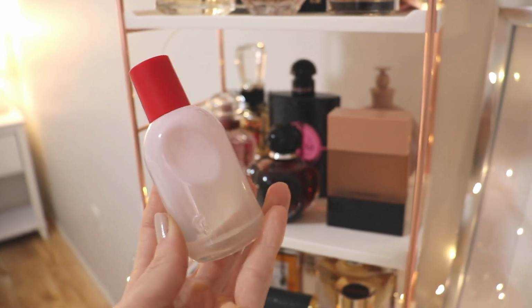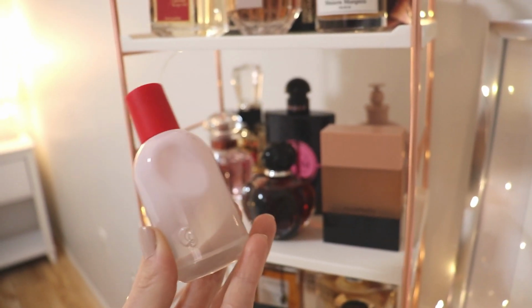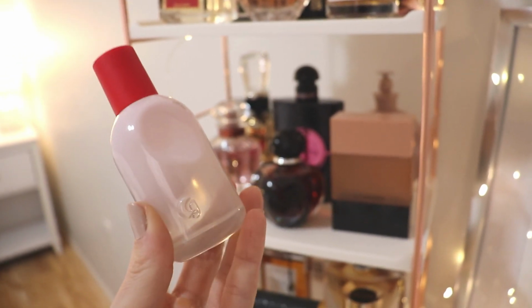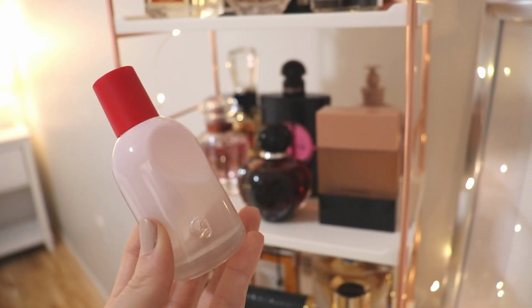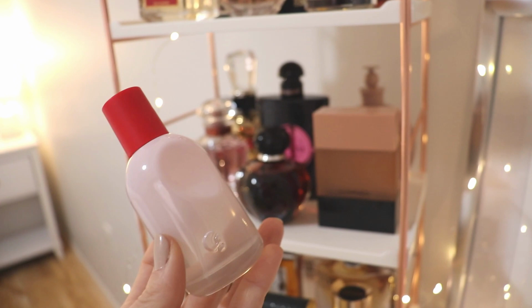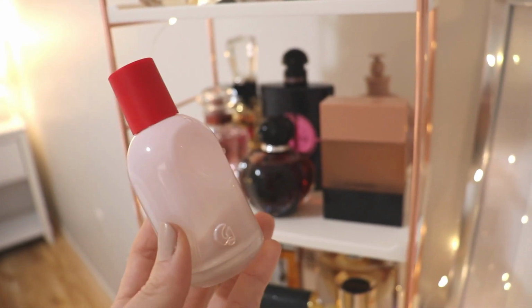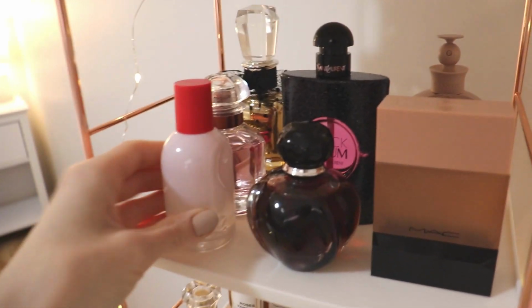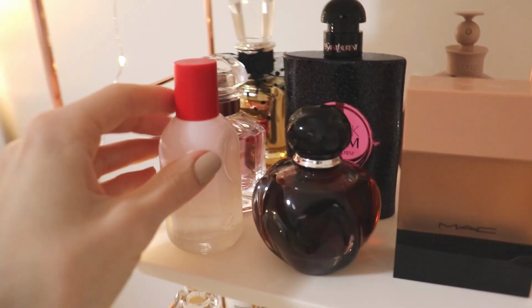Honestly, I just think the bottle's really cute, and I've wanted this perfume for a really long time, and I haven't really worn it a whole lot. But this is one that every time I come back and smell it, it just makes me appreciate it a little bit more. I'm just really enjoying coming up and sniffing this more than anything. But I do need to actually try wearing it so it doesn't go to waste.